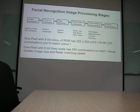Between that, on color itself, if you really use color, you got this combination to match. That's why people work in grayscale. Then you don't need 256. Okay.